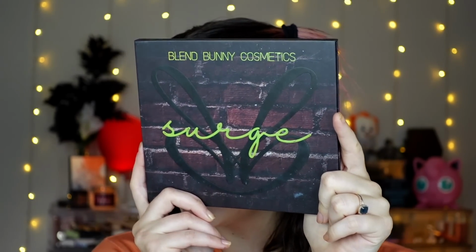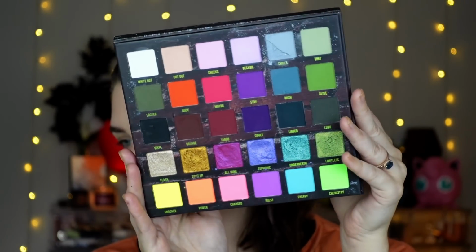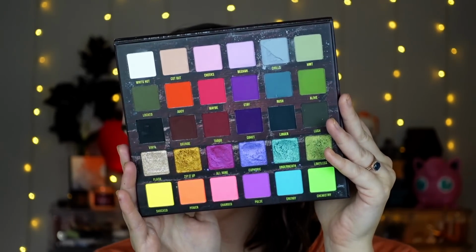So that is what I'm going to spray my face with. All right, moving on to the eyes. I'm going to be playing with my favorite palette, which is the Blend Bunny Surge palette. Obviously my favorite aside from my own personal collabs. It's just everything grungy, colorful, so magnificent.